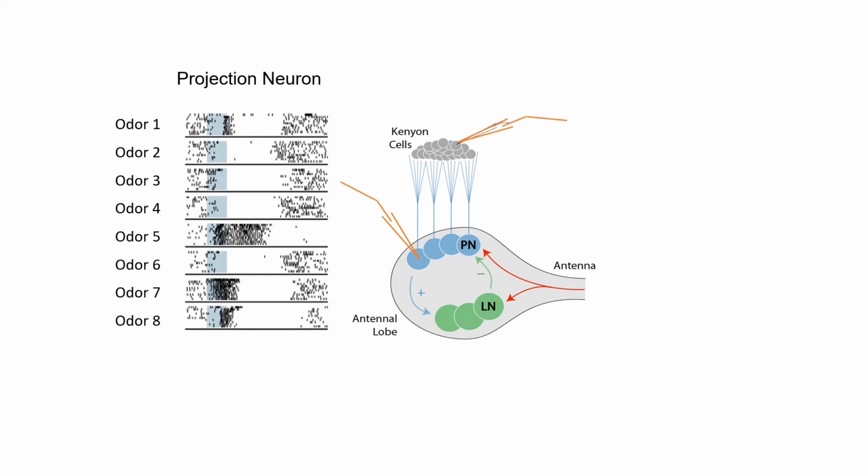Now let's take a look at what happens at the next layer of processing in the olfactory system. The projection neurons send their output to an area called the mushroom body. And in the mushroom body, there is a large population of neurons called Kenyon cells. Each of the Kenyon cells receives information from many different projection neurons. And just as we studied the responses of projection neurons by doing recordings, we can also put electrodes in the Kenyon cells and we can see how each Kenyon cell is responding to different odors.